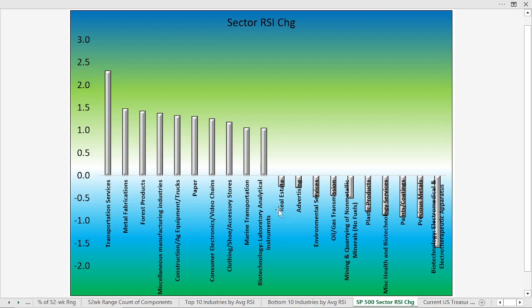Those sectors on the right-hand side experienced the greatest amount of selling overall. Real estate, advertising, environmental services, oil, gas, transmission, mining. We see here precious metals as well. Again, you take a look at the mining, the oil, and the precious metals. That seems to have experienced the greatest amount of selling.